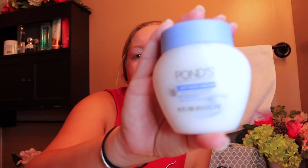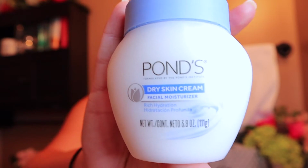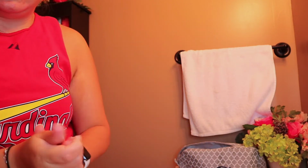So then the very last thing I go in with after my SPF is my moisturizer. I use the good old Pond's dry skin cream, and this stuff has been around forever. My mom used this when she was a kid. Your grandmother probably used this. It's been around so long, but it's so good. It's really gentle. It's not harsh on your skin. So just go ahead and rub that in.